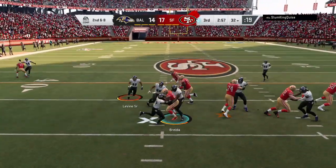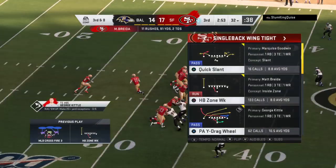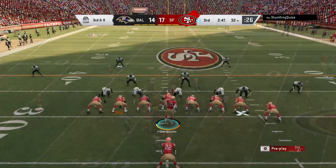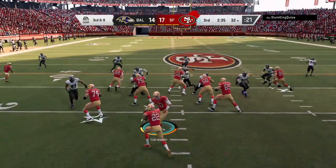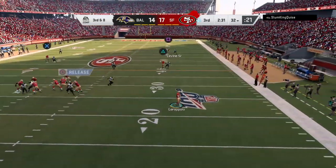Now a give to Breida. 14-17. He stopped immediately there. It's the third run in a row, but only 2 yards to show for it. The free safety roaming all the way up to the line of scrimmage to make that stop. How about his ability to trust his eyes and figure out it was not a pass play and go fast towards the line of scrimmage in order to make that tackle?